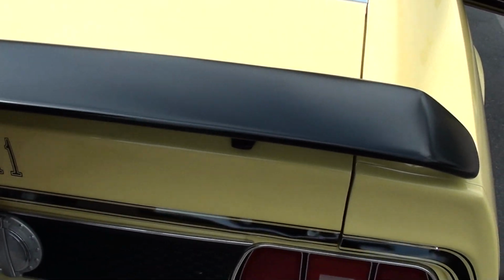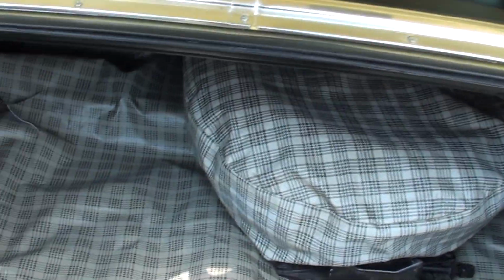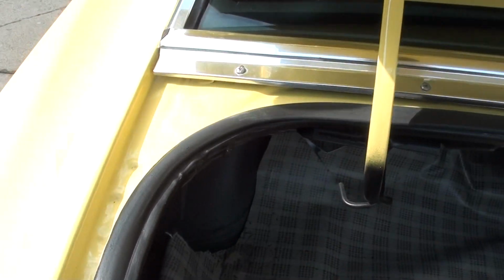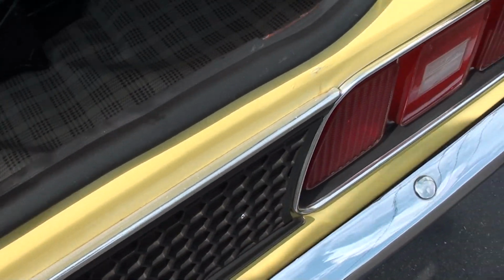Yeah, storm's coming. Yep, factory jack's in there, spare's in there. He spackle coated the trunk. Jordy's got me off my game here a little bit. Normally I show you this first.